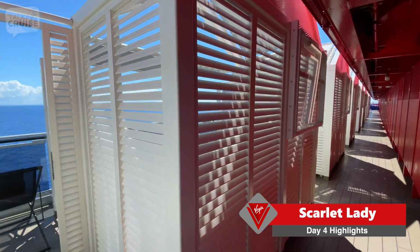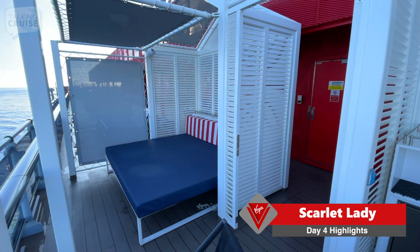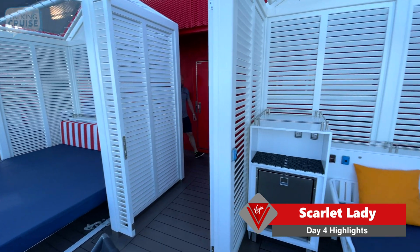And of course, you have your ocean view as well. There's a couple of loungers in there. I think they come in a couple of sizes as well.